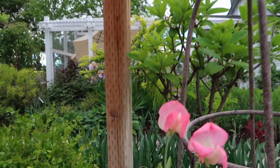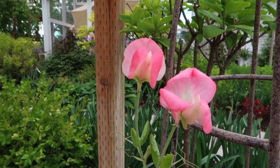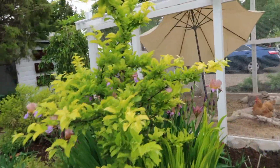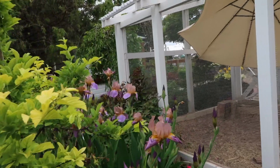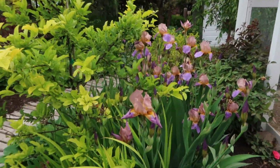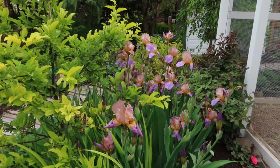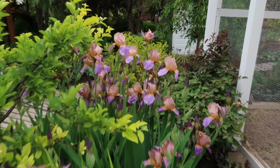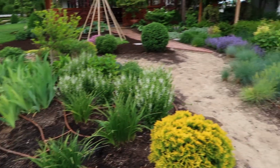Oh, I have a bloom on my sweet pea. Also, we really need to do a tour here soon because there are just, look at this. Look at how gorgeous. Now that crabapple needs some iron, but the irises are beautiful. Okay, this area is our rec area.